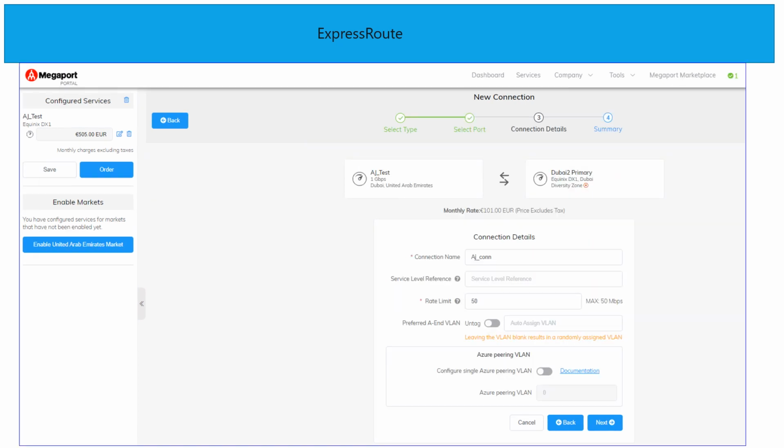Now I see my connection name. My rate limit is auto populated, and this is coming from the API call which I provisioned. This is the bandwidth which I provisioned from the portal. It is going to ask you a lot of information. One is your preferred A and VLAN, which is going to be the outer Q and Q tag. All these service providers are going to play with the Q and Q tagging, so you must understand what Q and Q is. That you can define here.